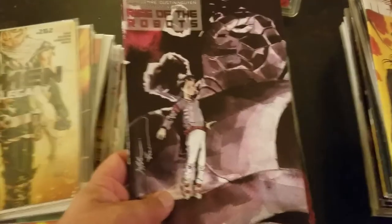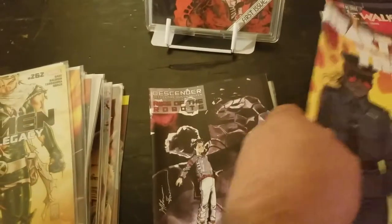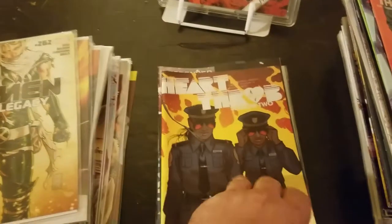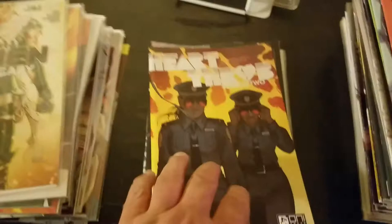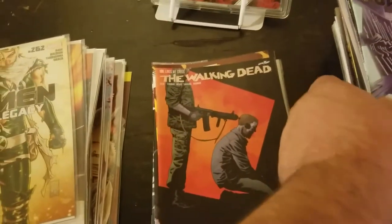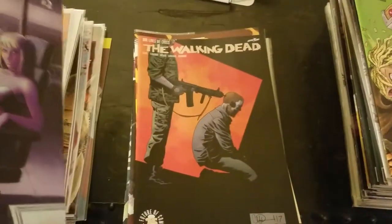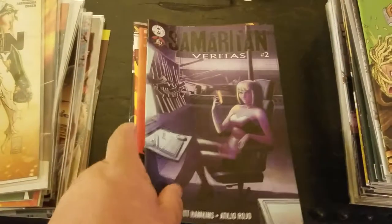Descender. It's the new story arc for that series. Have a full run of that now. Heartthrobs, just a volume 2 series here. You know, it's a fun book. New Walking Dead. Some people got multiple copies of that. I think that was supposed to be a key-ish story issue.